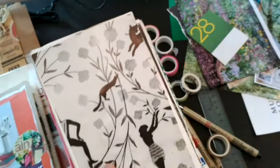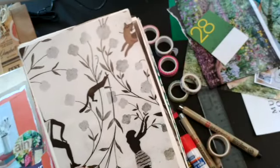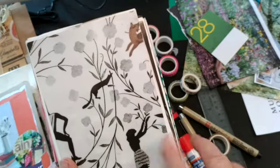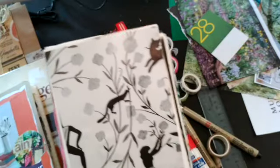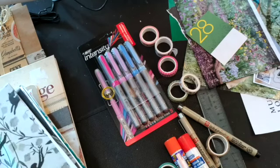So this would be a journal cover that's just one page of art paper or gift wrap, and it's not a cut up collage. It's just one solid piece, glued onto the cover of that particular journal.